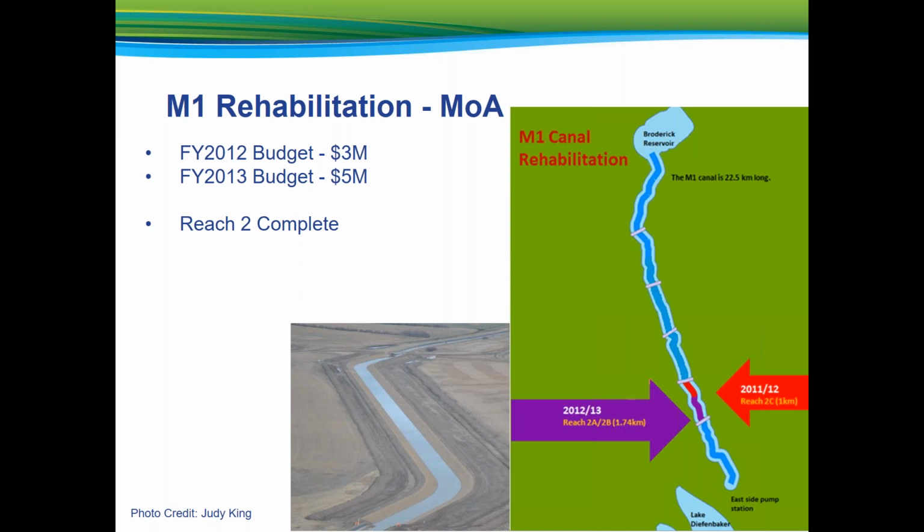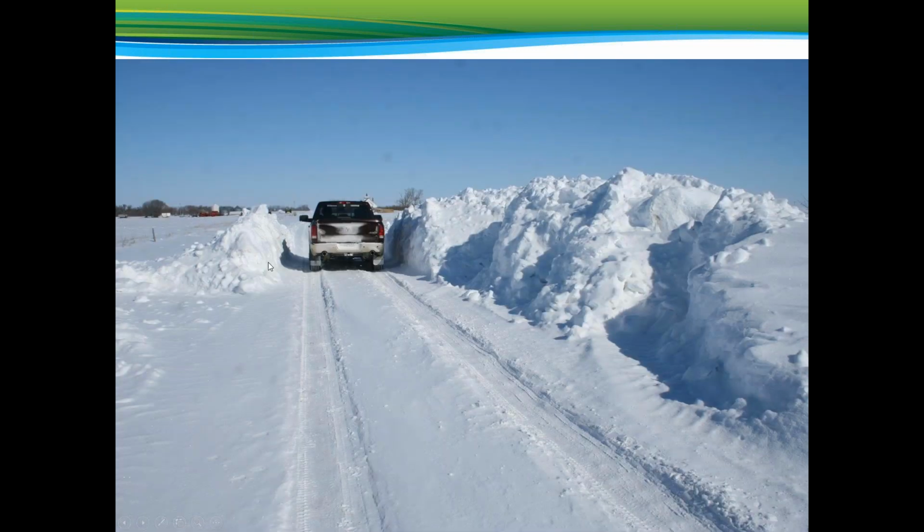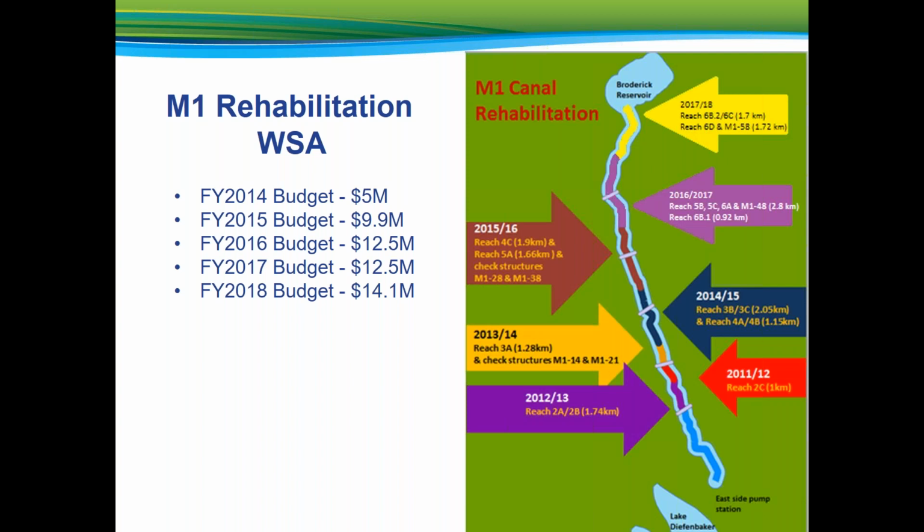The thing that stands out in my memory the most from this second contract is the amount of snow that we had that winter. The contractor spent a great deal of time cleaning out the canal just so that he could get back to work on rehabilitating it. Unfortunately, I can't remember what the Pig's Plain forecast was that year, so I'm not sure if it predicted a lot of snow or not. With the completion of the second year of construction, Reach 2 rehabilitation was complete.